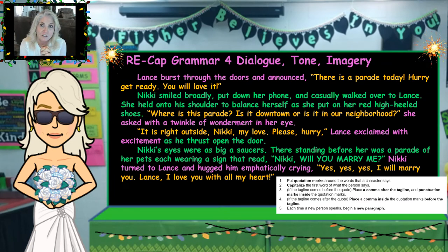Remember, when you're writing a narrative, writing a narrative means that you're writing a story. It needs to be shown, not told. It needs to be experienced by your reader.